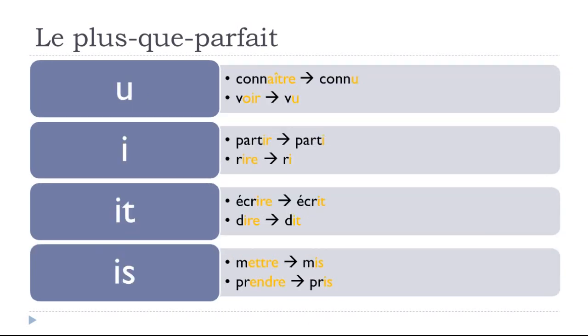Okay, after that, when we talk about the third group, it's quite tricky, and my advice would be to try to learn them by heart, like in many languages, but still, we have some subgroups, okay? So you've got a list here. The ones that will end with U, for instance: connaître, to know, will become connu; voir, to see, will become vu. Partir, well, in that case, they will have this E.